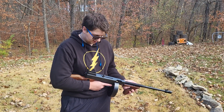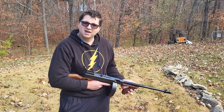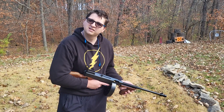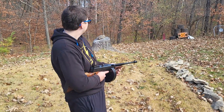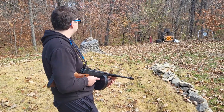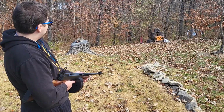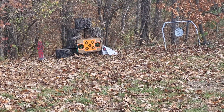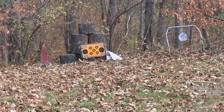I would not, because it's just stupid heavy, and I really don't feel the need to hunt a deer with a Tommy gun. Does it feel accurate at all at points, or is it more just spraying lots of bullets? It does feel accurate. If you look at the targets a little bit, I was aiming for the dead center, and part of it could be just because this thing is so heavy, but it is shooting a little bit low and a little bit to the right.